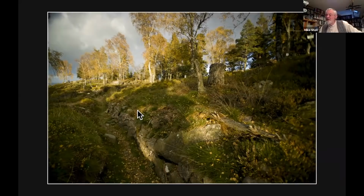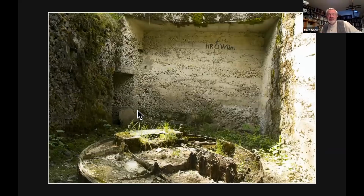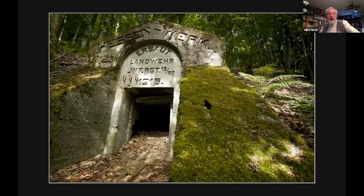Quite extraordinary. Now, to the south of La Linge is what is known as Hartmannswillerkopf, the Vieil Armand. Again, because it's in the mountains, there is so much to be seen. This is a Minenwerfer position, a German mortar position. You can see the turntable there, and the basic zero aiming line still there after 100 years. It is quite extraordinary. And again, about the quality of German concrete, just look at how well constructed that is.